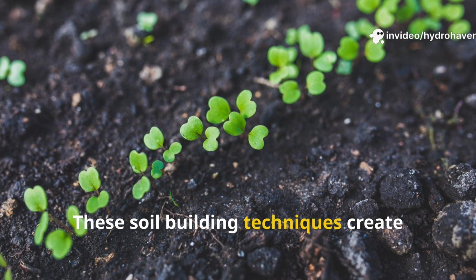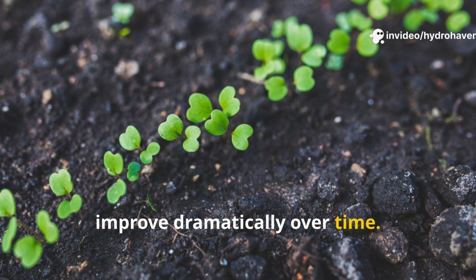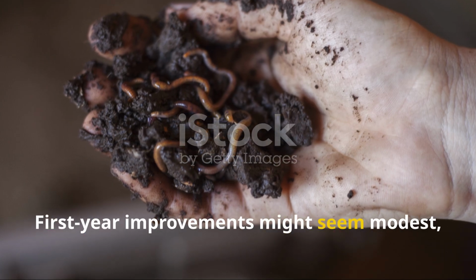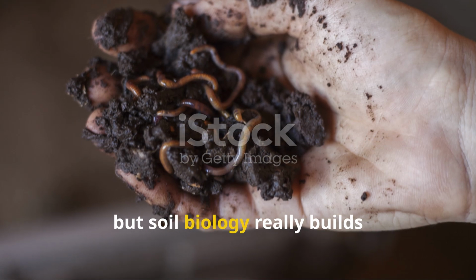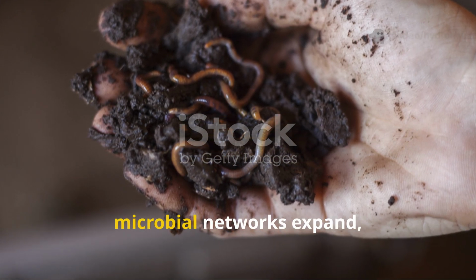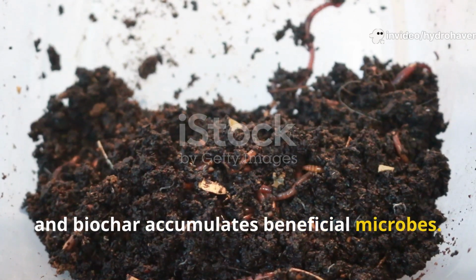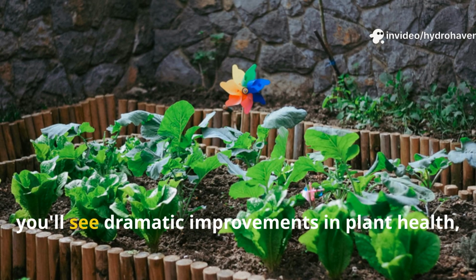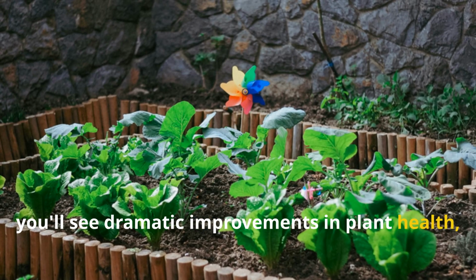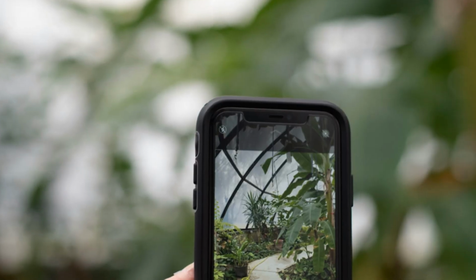These soil-building techniques create compounding returns that, honestly, improve dramatically over time. First-year improvements might seem modest, but soil biology really builds exponentially as earthworm populations establish, microbial networks expand, and biochar accumulates beneficial microbes. By year 3, you'll see dramatic improvements in plant health, yield, and reduced maintenance requirements.